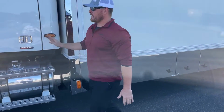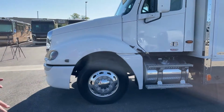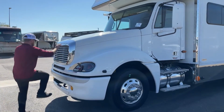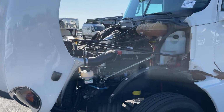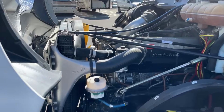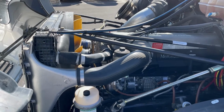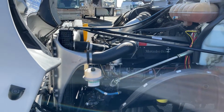So this entire coach is built on the Freightliner Columbia chassis, 2004 Freightliner Columbia chassis. Go ahead and open this up. It is powered by the Mercedes-Benz OM 460 LA. So that is a 450 horsepower, 1,000 foot-pounds of torque Mercedes-Benz engine, now known as Detroit.